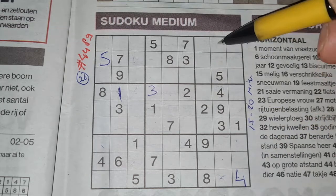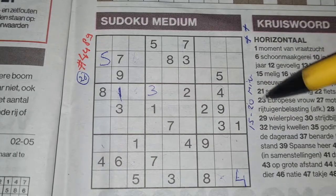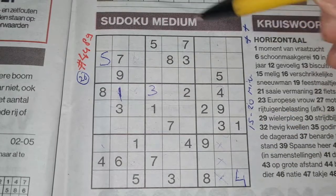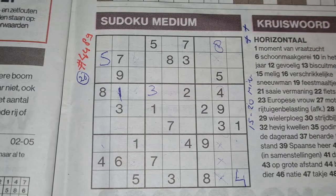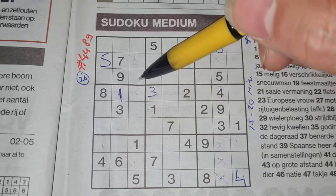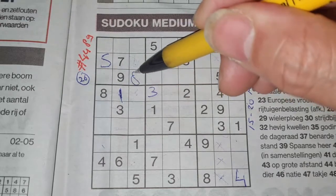One, two, three, four, five missing numbers in this column. One of the missing numbers is an 8. We see here an 8 in this big square, so no 8 in these 3 boxes. So the 8 could be here, could be there. We see there an 8, no 8 there. 8 should be here. 8 in the first row, 8 in the second row. So in the third row, the only 2 places left for the 8 should be here or there. We see there an 8, no 8 there. 8 should be there.